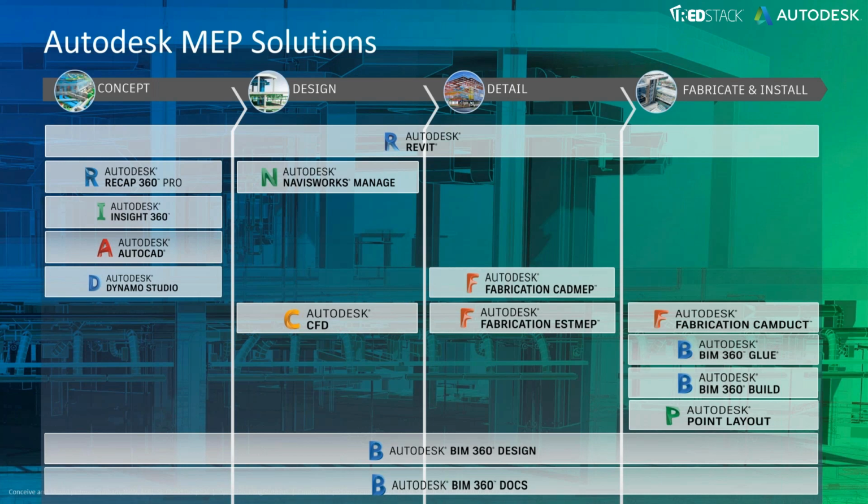So some of these products are outside of the AEC collections. So do have a talk to the guys at Redstack, and if you do need more information, then you can ask for me through them as well. And I'm more than happy to have a talk about all of the packages that you see there on the screen, whether it's anything from something like Recap right down to something like BIM 360 Docs, and then hopefully it's going to help speed up some of your workflows. So that's really it from me.